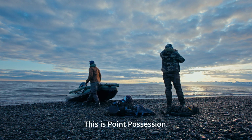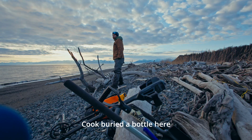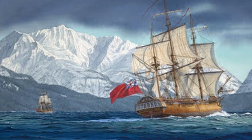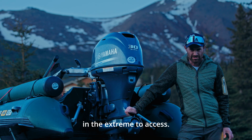This is Point Possession. And in 1778, Captain Cook buried a bottle here with silver coins and letters in it. That bottle's never been found, and we're gonna try and find it. That bottle's never been found because it's buried in an area that's difficult in the extreme to access.